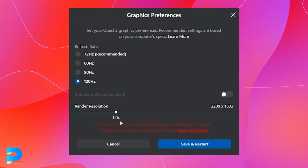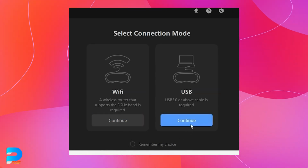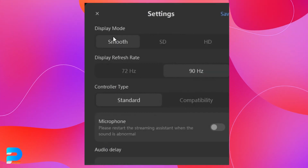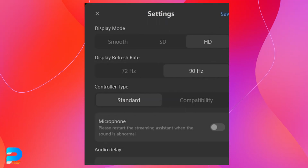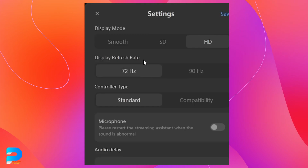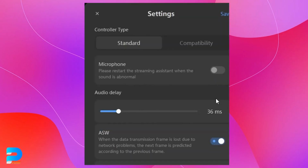With the PICO 4 and the streaming assistant you need to install on your computer to play PCVR games, you only have 3 options: smooth, SD, and HD. I'd like to see more options for the scale of the render here, but I guess they will add them later when they update the software a bit.